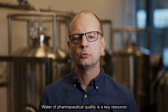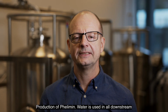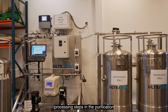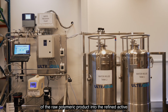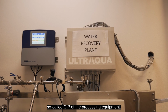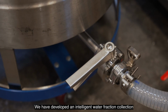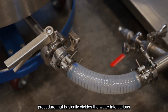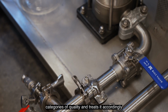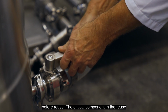Water of pharmaceutical quality is a key resource used in MipSalus' production of filamine. Water is used in all downstream processing steps in the purification of the raw polymeric product into the refined active pharmaceutical ingredient, and for cleaning in place, so-called CIP, of the processing equipment. We have developed an intelligent water fraction collection procedure that basically divides the water into various categories of quality and treats it accordingly in our developed pre-treatment unit before reuse.